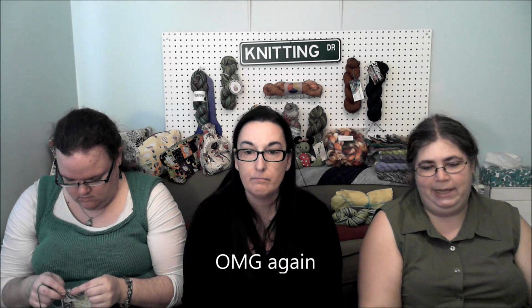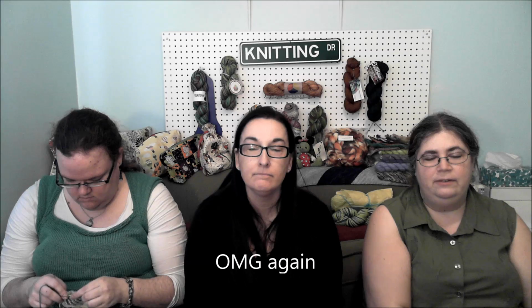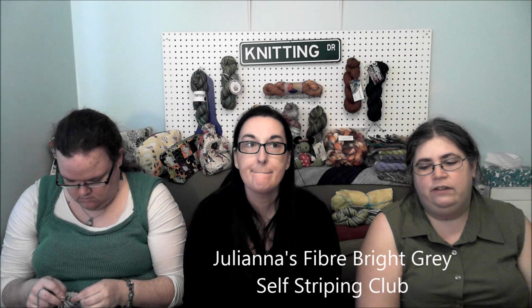I love them. So now we have to give a spoiler warning, because Sue and I acquired some stash this week, but some of you will not have received your club shipment yet. We're local to the dyer. Juliana's Fiber has a club for January, February, and March. It's called the Brights and Grays Club. She's space dyeing, it's self-striping: light gray, dark gray, and 2 bright colors. So Sue and I both signed up for the club, and we got our shipment on Thursday. Sue picked it up at her parents' house and dropped it off to me at the office, and we knit for a little bit.